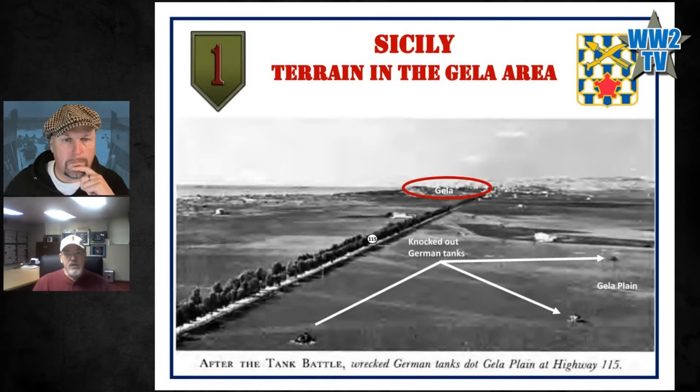All right, another view. This time we're looking, you know, from the east, looking back toward Jela. You can see the landing beaches off to the left there, and you see Coastal Highway number 115 that's tree-lined along there. You can see that's pretty well-maintained, and that runs off over into the 45th Infantry Division sector. This picture was taken a day or two after, probably the 12th or 13th, after the big fight on the 11th of July. But you can see a number of German tanks that are knocked out there on the Jela Plain, how open the plain is.